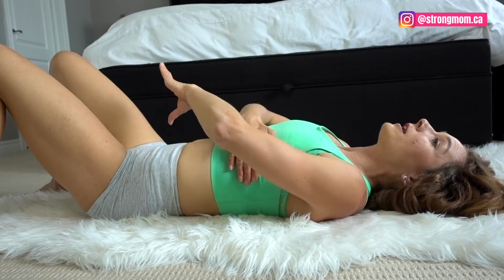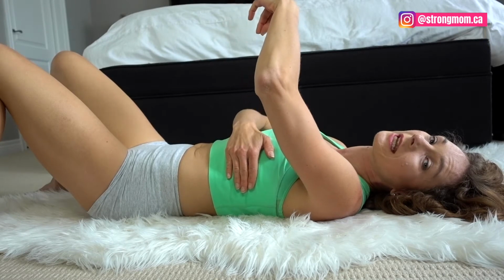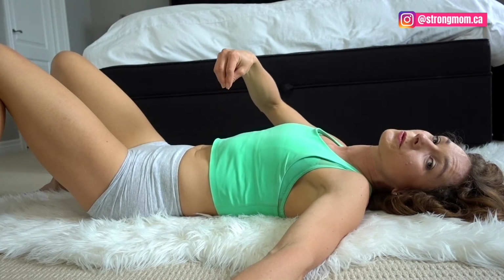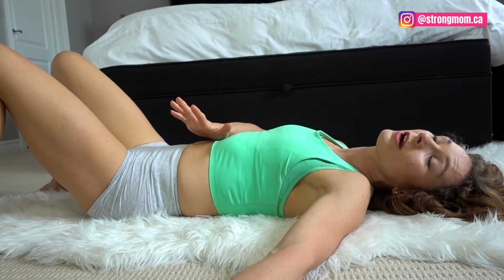Exhale, candles, and pick up blueberry. Inhale, expand. Drop the blueberry all the way down, expand your breath. And exhale. Inhale, drop the blueberry all the way down, relax your pelvic floor, and exhale.